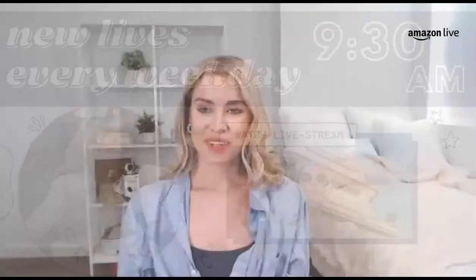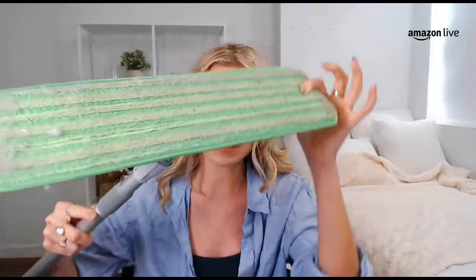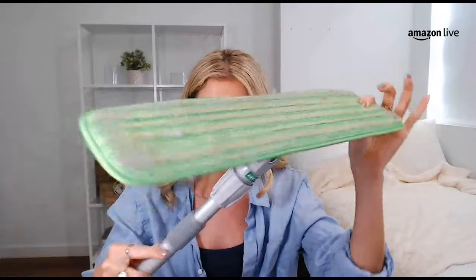To get things started off here, we do have the microfiber mop. This one is by Turbo Mops, and I'm super excited about it. It's one of my recent finds here on Amazon, and it works super effectively at getting all those little dust bunnies that are living underneath your couch and underneath your bed. As you can see, it's a little bit used here because this thing is super effective.